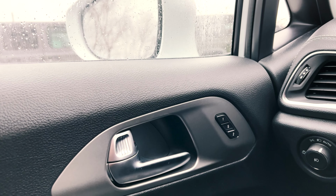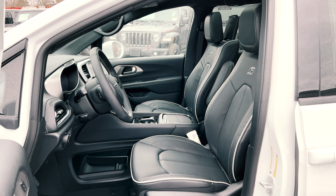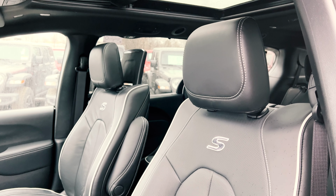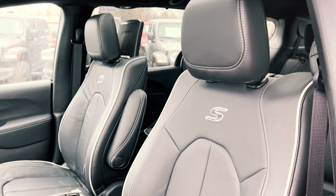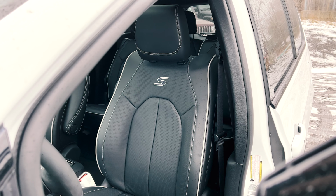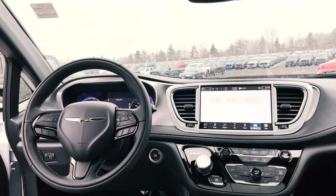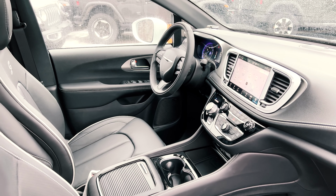As for your front seats, you can see how comfortable these seats look, because not only are they heated seats, but they're also ventilated seats, which is standard with the Pacifica Limited. And if you end up getting the S Appearance package like this Limited has, then you're also gonna get the S stitch right into your front seats, letting you know you have the S Appearance package. And throughout the whole interior, you're gonna see lots of piano black interior accent pieces. And you also have both front seats being power seats.